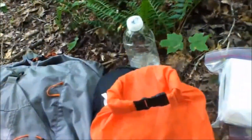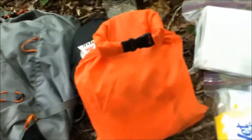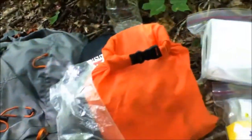My food bag. I just have about 2 days worth of food here. Still have my freezer bag method that I'm doing. So this is my freezer bag cozy. Freezer bag, my spoon. Of course, I don't go anywhere without my coffee. And this is my bear bag, or my bear rope for my bear bag.